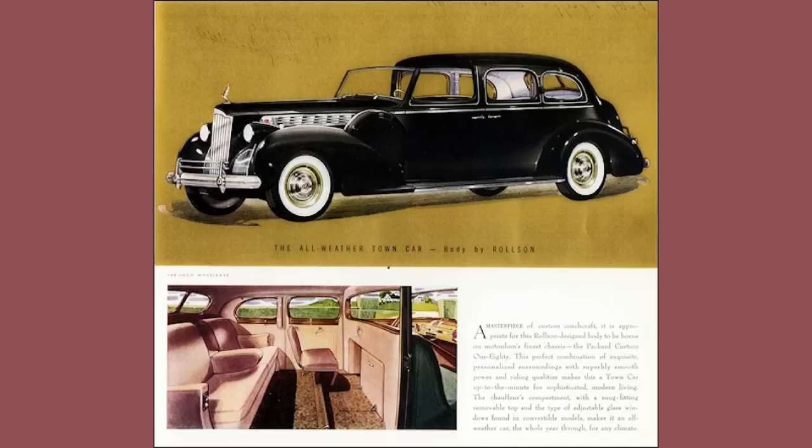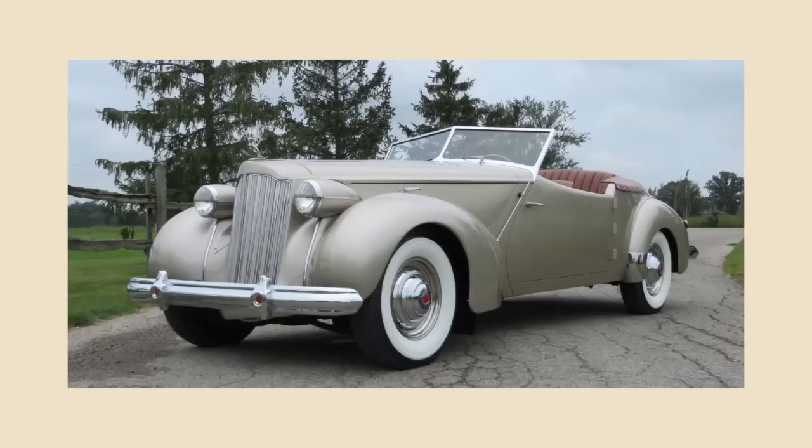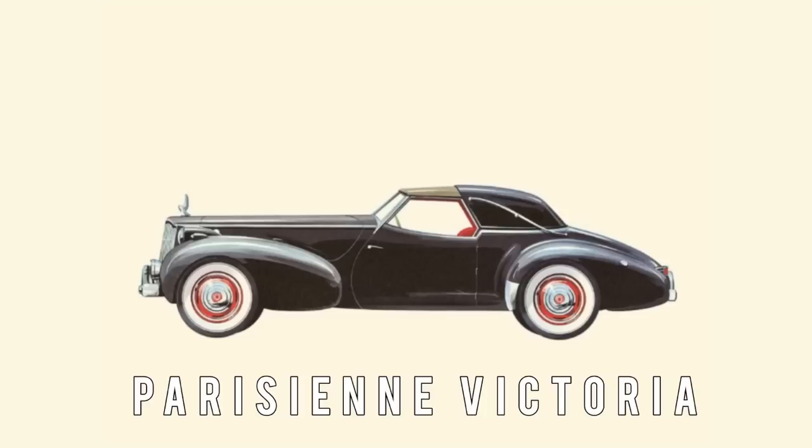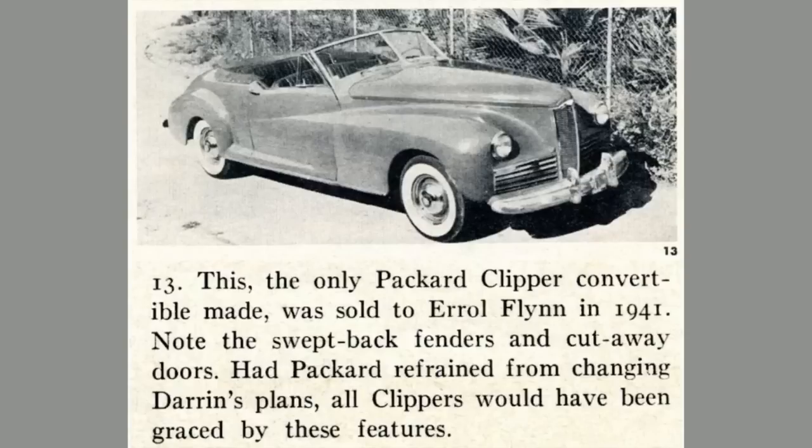Let's talk Darrin. Howard Dutch Darrin was a freelance, meaning he wasn't tied to any particular company, worked for himself, automotive stylist. He built a few custom Packards in 1937, but what he really wanted to do was sell Packard on offering Darrin-bodied cars straight from Packard. Think back to 1934. LeBaron offered something very similar to that. That's what Darrin really wanted.